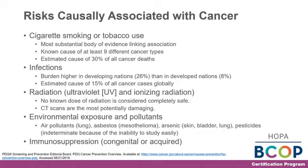The next cause is radiation, either ultraviolet radiation or ionizing radiation. What we do know is there is no known dose of radiation that's considered completely safe, and CT scans and the different types of imaging tests that we use are potentially the most damaging.